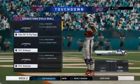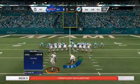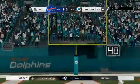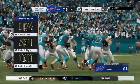And he takes it in across the chalk for a Bills touchdown. Chris Carson, his 2nd touchdown on the season. And the Bills have taken the lead. Point after, right down the middle. And that makes it a 7-3 lead.